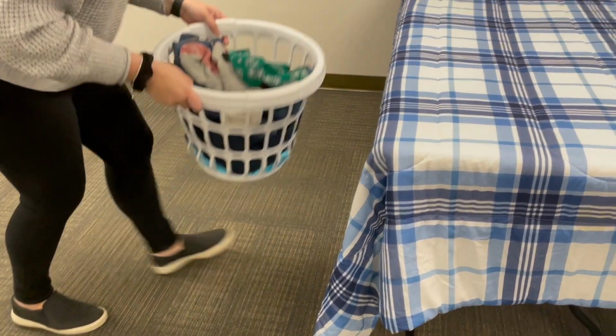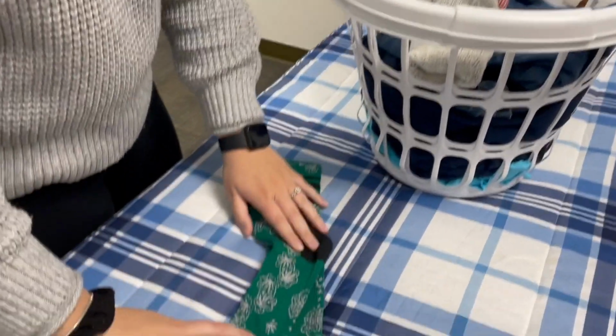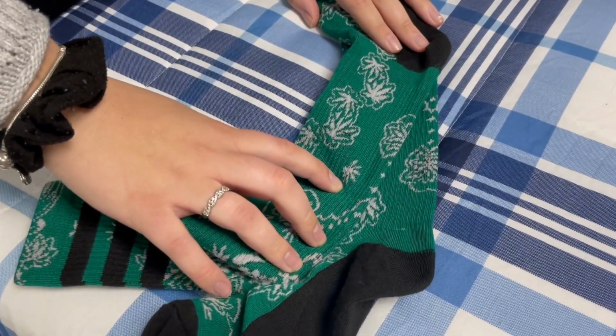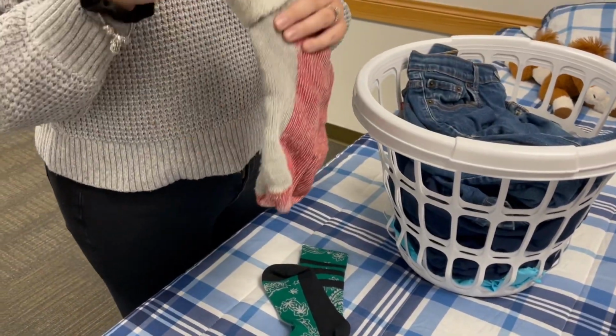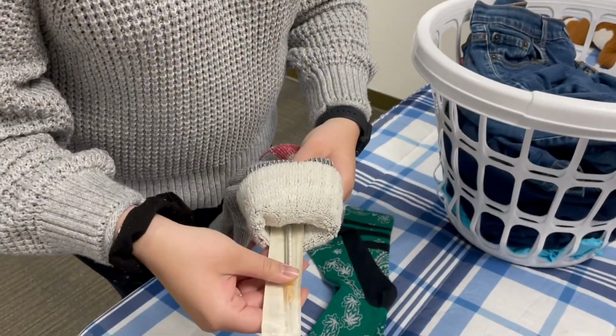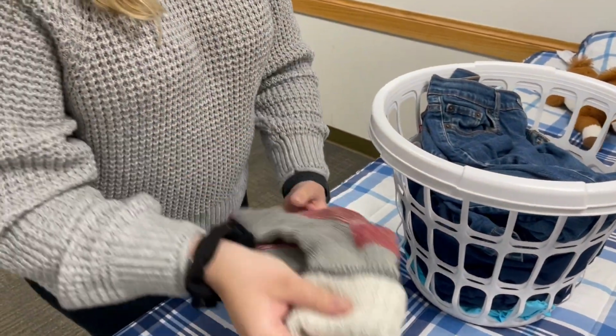Now onto the laundry basket. These look like normal socks, but they actually have marijuana leaves on them, supporting drug culture. Another pair of socks folded up in the laundry. They're actually hiding a syringe in them. Definitely something to ask your child about, why they have syringes.